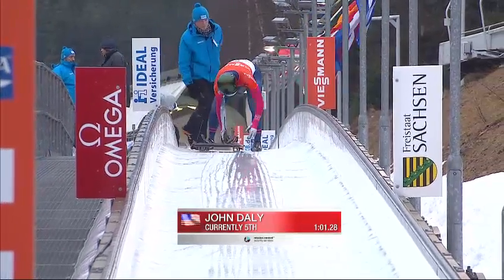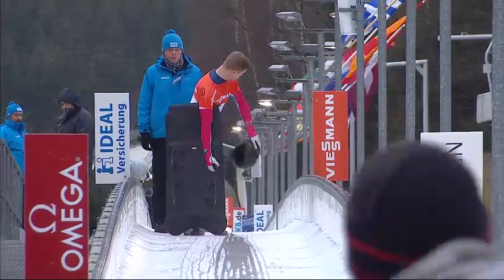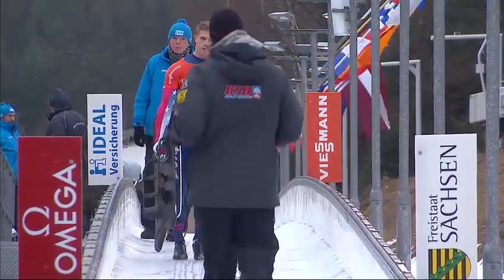Three sliders won't. He may be among them. He might, yeah. And you know what? Despite all of that drama and being 2 seconds down, he was still quicker at the bottom of the track in terms of top speed than John Montgomery. Wow. That's quite impressive, yeah.